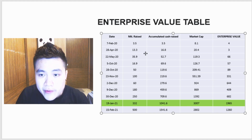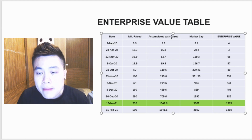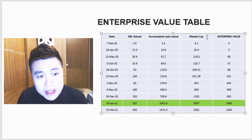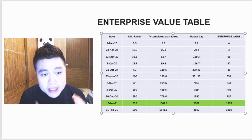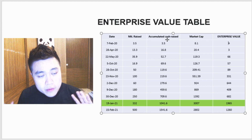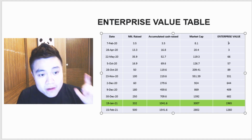In this table, you can find a few things. Number one is the amount of cash that they raised, together with the date. Second thing, the second column is the accumulated amount of cash being raised, which is just the cumulative sum of the values in this table. The third thing is the market cap, that was specifically tracked, not the stock price, because the number of shares of the company changed along the way. And of course, the enterprise value is going to be different between the market cap and the accumulated amount of cash raised, simply because we are ignoring liabilities here, since the liabilities of this company are so small. See, another benefit of why, if you want to invest in penny stocks, understand how a balance sheet works.